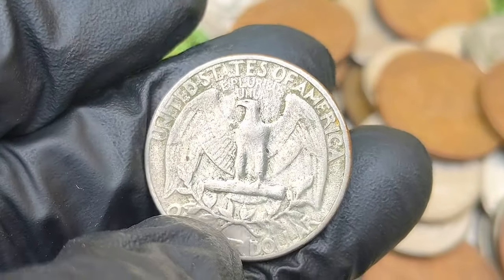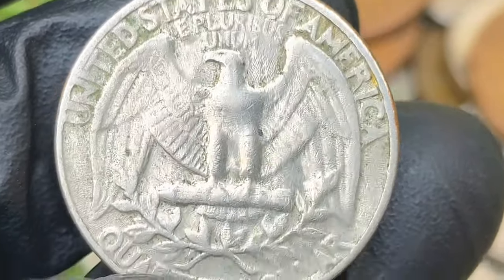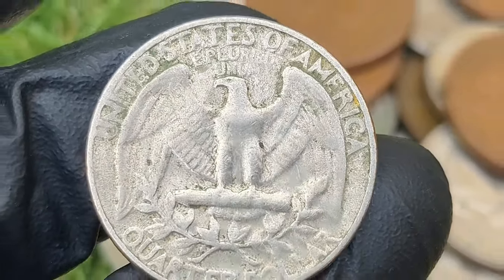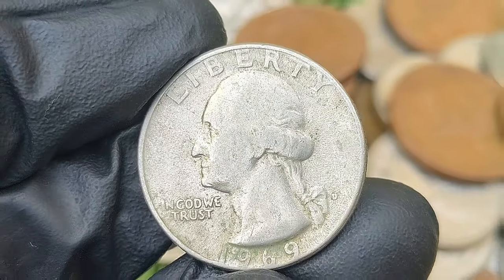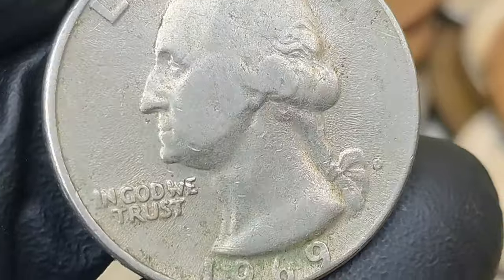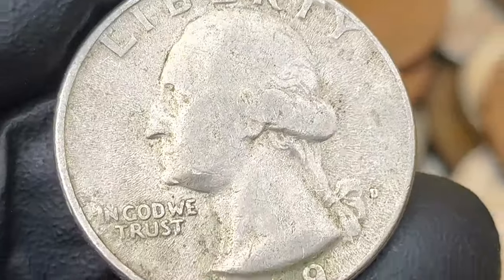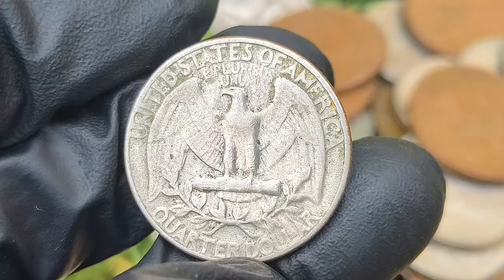The coin is composed of a copper-nickel clad, with an inner core of pure copper and outer layers of copper-nickel alloy. Value. The value of a 1969 D Washington quarter varies based on its condition, with higher grade coins and certain error varieties fetching more in the collector market. Circulated grades. In circulated condition, 1969 D quarters are generally worth only face value, 25 cents, due to their high mintage and widespread availability.